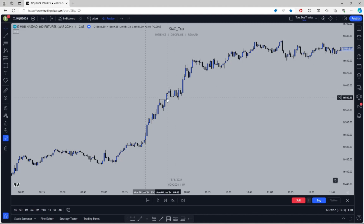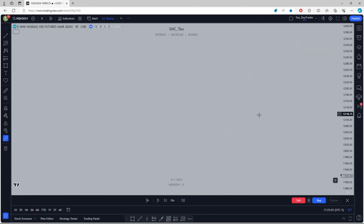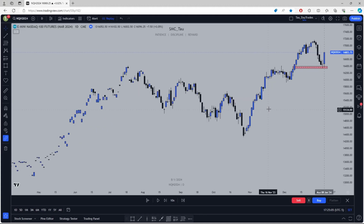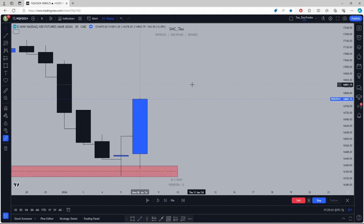I didn't trade on Monday. I was just watching price action and waiting for the close. And eventually, Monday closed bullish. Now, what did I just say? If price is breaking and closing below the lows of the previous day, it's continuing bearish. But if it closes above the previous day's high, it's bullish, right?